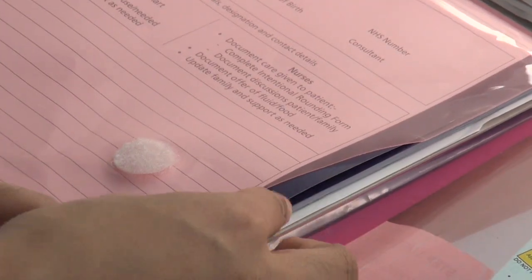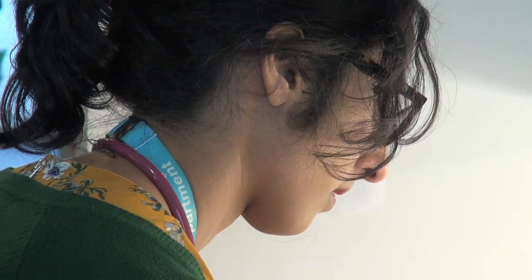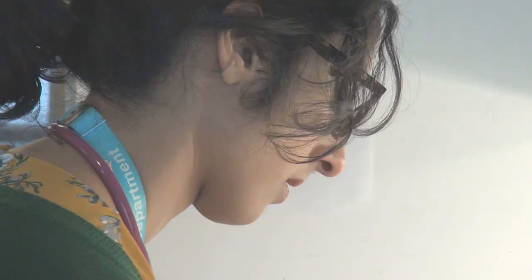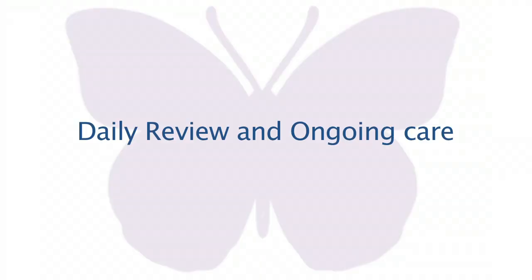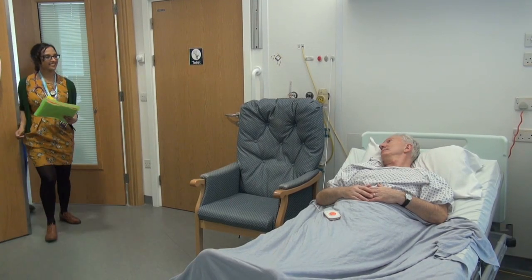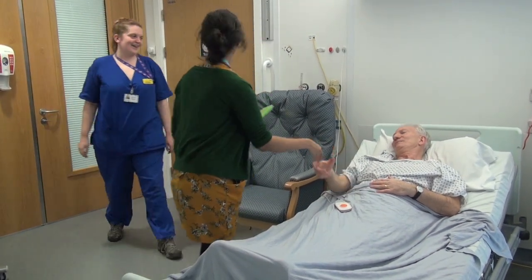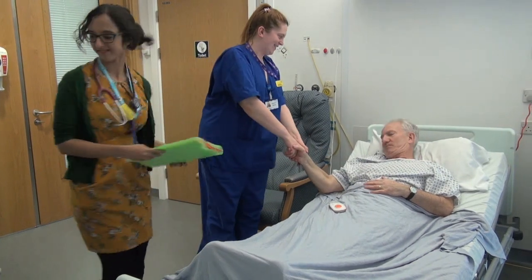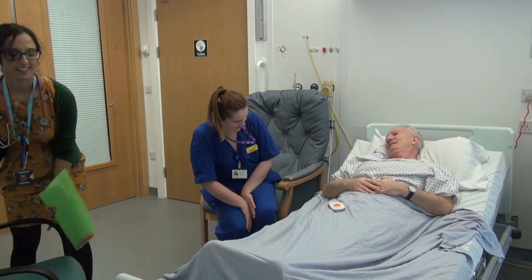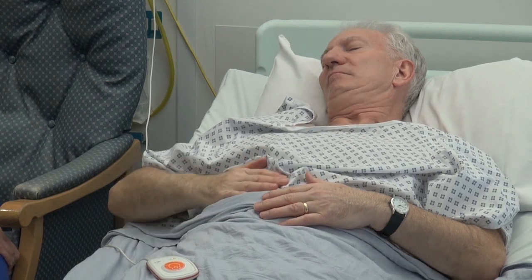Step 3. Take the ongoing review sheets and use these to document any further ongoing assessments, reviews and conversations. Patients should be reviewed at least daily, ideally jointly with the doctor and the nurse looking after them. Assess the patient, ask after their comfort. If they are not able to respond, ask their loved ones and the nurses who have been caring for them.